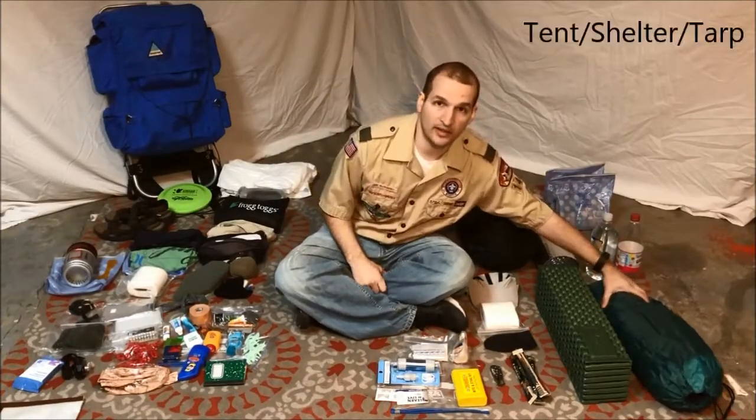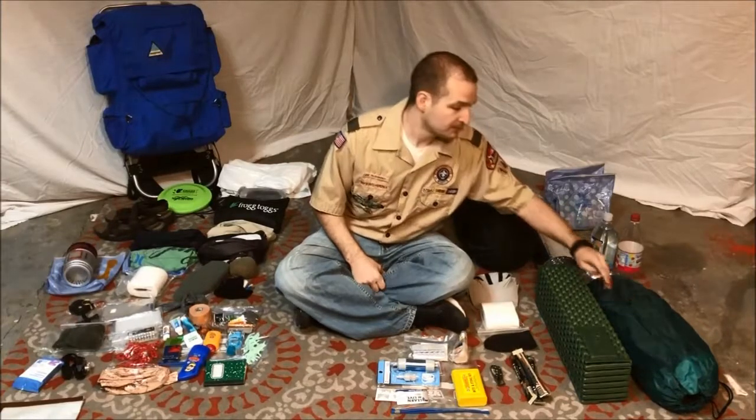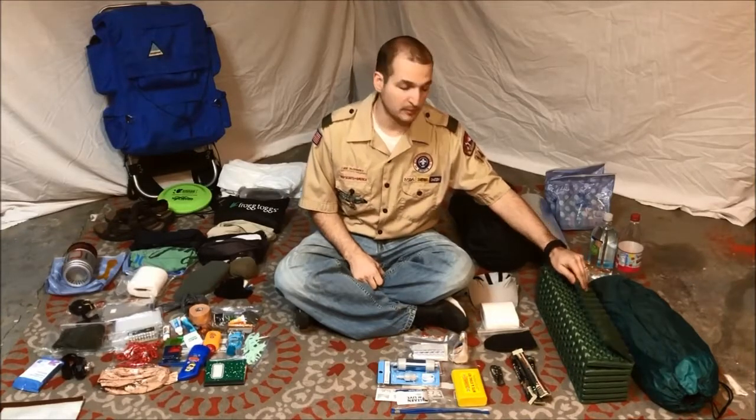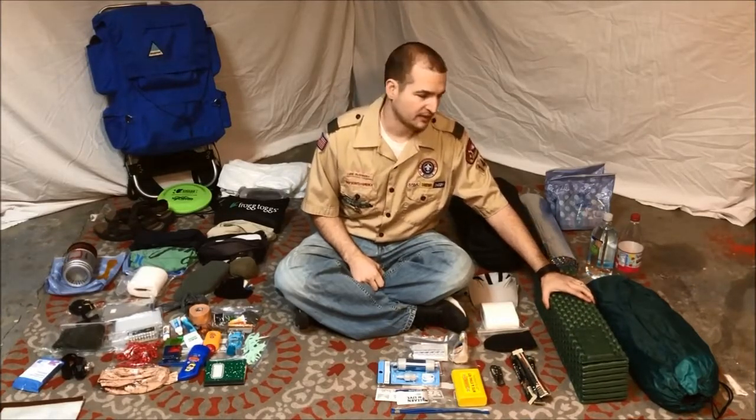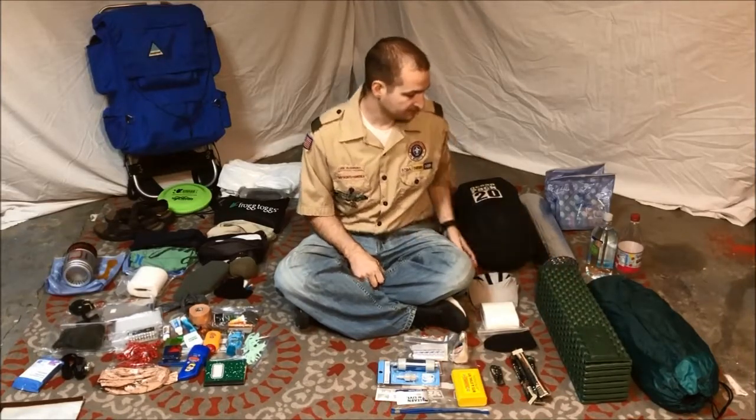Tent. This is a lightweight tent. It only weighs, I think, like 3 or 4 pounds. Sleeping pad. I sprung a little bit of extra money for my sleeping pad. I think it was like 30 bucks on eBay. Makes it a lot more lightweight, a little bit more compact.